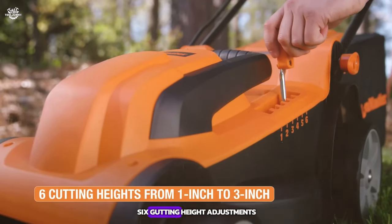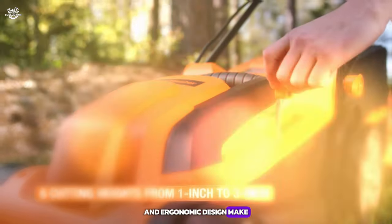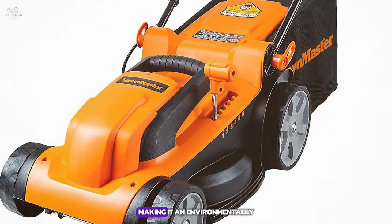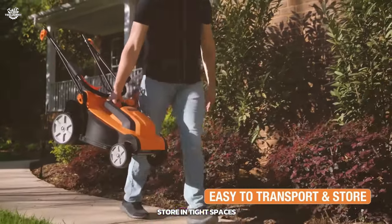It offers 6 cutting height adjustments, allowing for a customized lawn appearance. Its lightweight and ergonomic design make it easy to push and navigate around obstacles. Being electric, it produces zero emissions, making it an environmentally friendly choice. Its compact size and foldable handle make it easy to store in tight spaces.